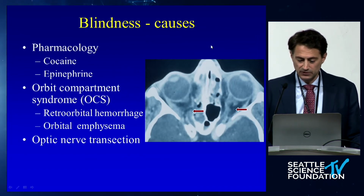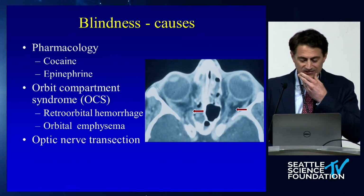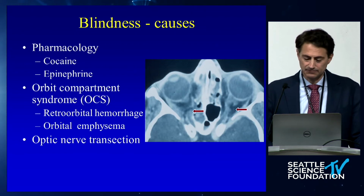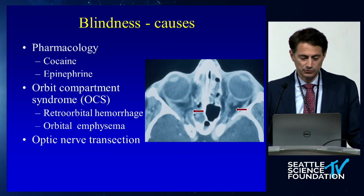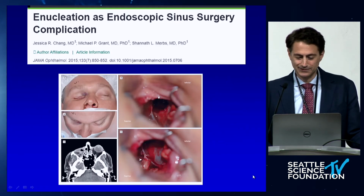Everyone is probably familiar with this picture. This is Dr. Kennedy's picture of a physician's wife who had sinus surgery in the early days of FESS, and the physician cut both optic nerves. When she woke up, she woke up blind. Really important to make sure that doesn't happen.